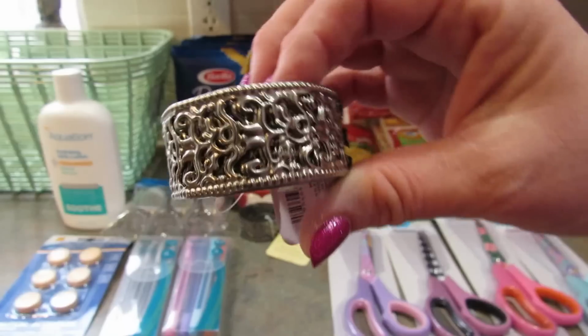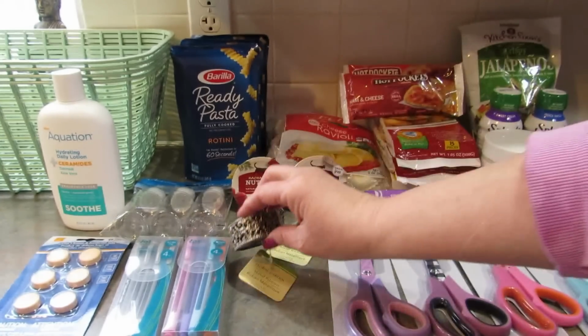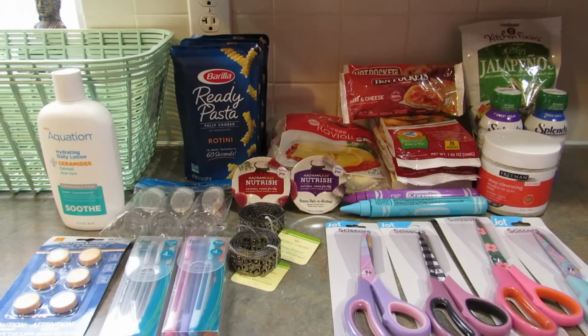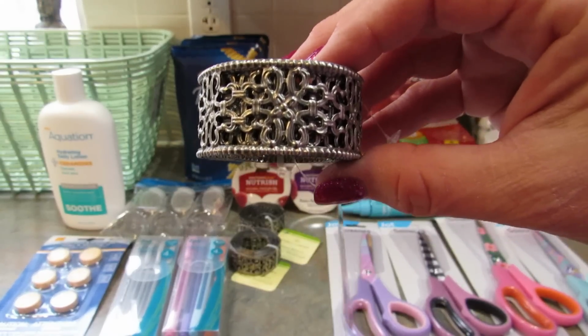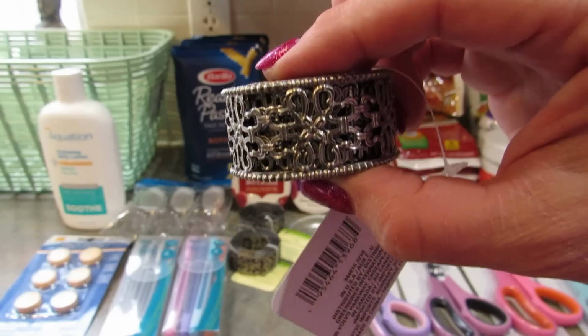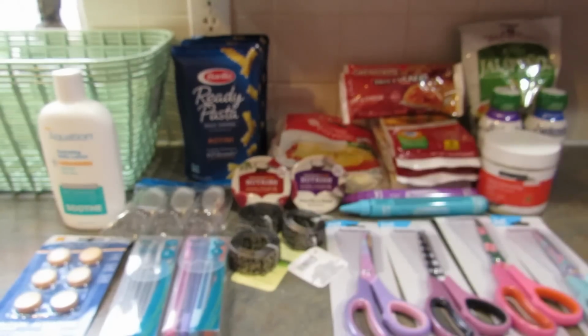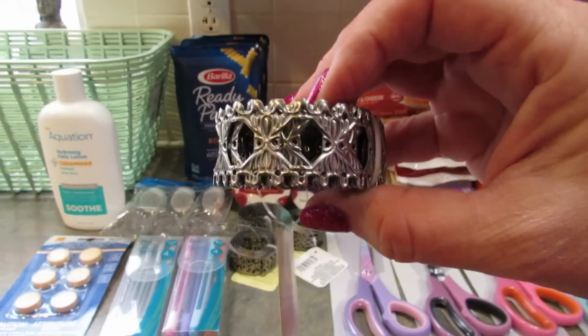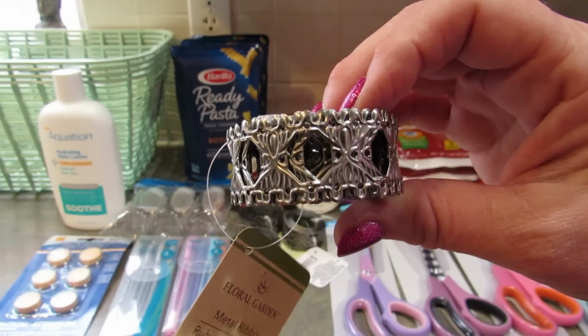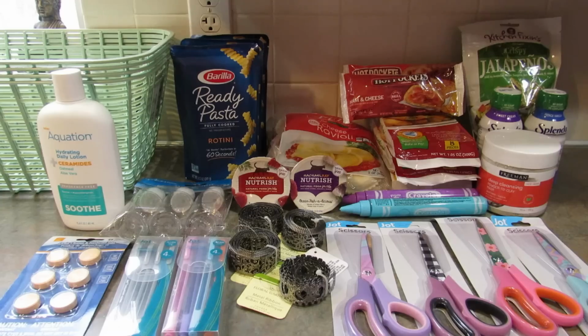I picked up this design as well. I got this one that kind of reminds me of a Celtic knot. Kind of. That is really pretty. And lastly, I got this one. So I really appreciate it if you could help me come up with ideas of what to use that for. It was just so pretty, I had to get it.